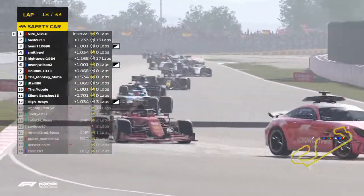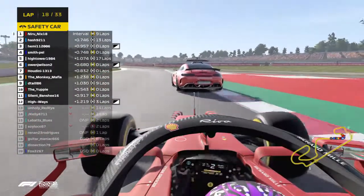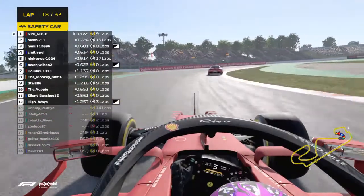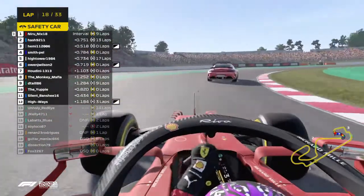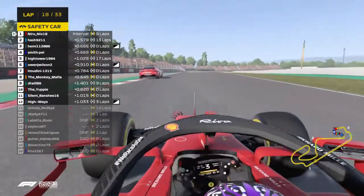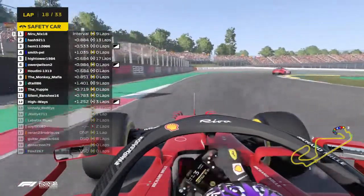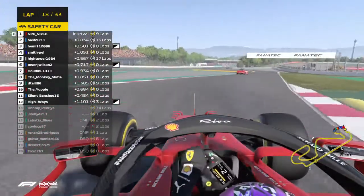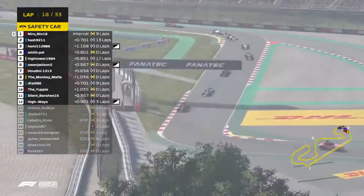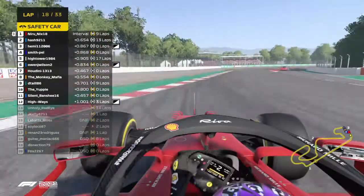The lights are off. And Niru can set the pace, but he is right on the bumper of the safety car. The safety car does have to be in the pits before you can pass it. I don't know if Niru's been in this position before. He's sticking very close. There he goes. Now he's backing the grid up a little bit here. Trying to play a little bit of cat and mouse.